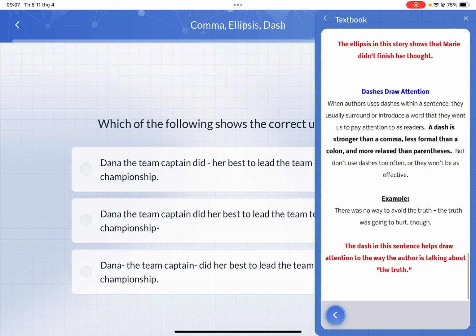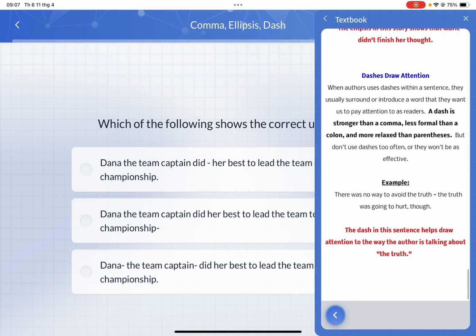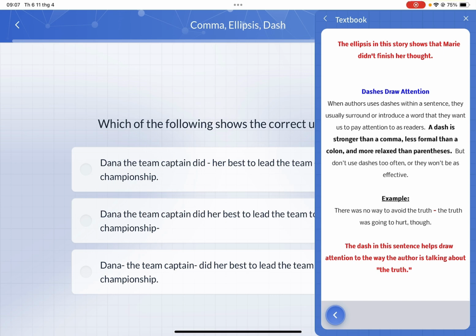And lastly, dashes. A dash only has one use. Unlike the ellipsis and comma, dashes draw attention. When authors use dashes within sentences, they usually surround or introduce a word that they want us to pay attention to as readers. A dash is stronger than a comma, but less formal than a colon and more relaxed than parentheses. So they're kind of in the middle. But remember, don't use dashes too often, or they won't be as effective.